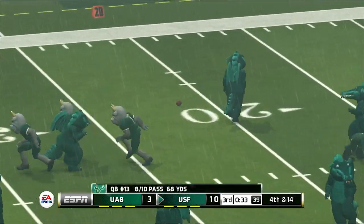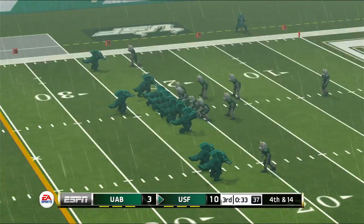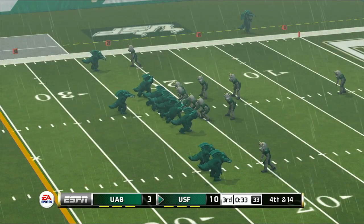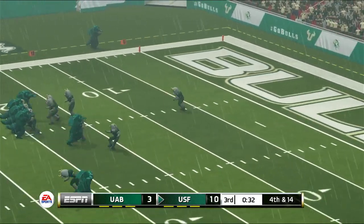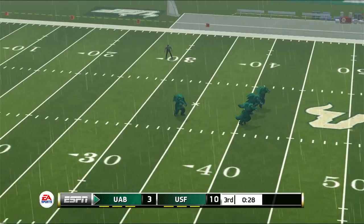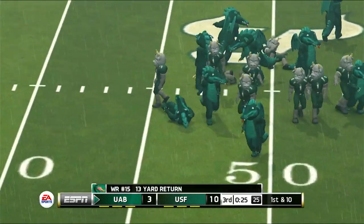So they couldn't pick up the long yardage, and now they'll have to punt. The offense really had nowhere to go on that one. The play was very well defended, and now the incompletion will force the fourth down and a punt. He makes it out to maybe the 49-yard line.